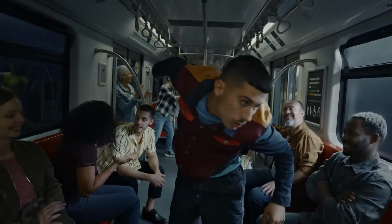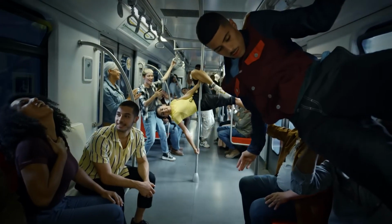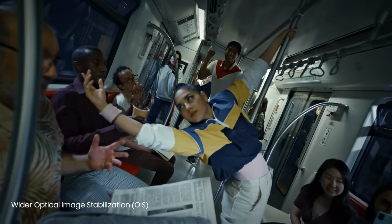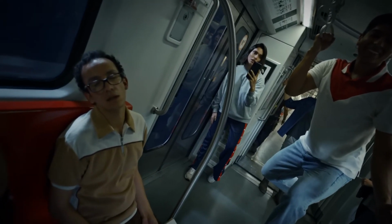Let's see what S22 Ultra Smooth Video can do in low light. I'm on it. Perfect. Pause. Look how clear this is. There's a 58% wider OIS angle and 4 times faster motion sampling to compensate for unsteady hands. Hey, you're missing the show.